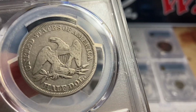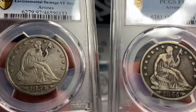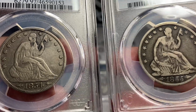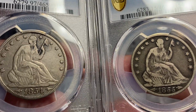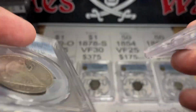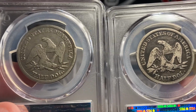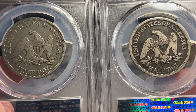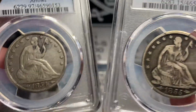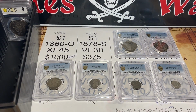And what's always neat about this too, here's something else I love. Two 50-cent pieces, both within a year of each other. And look at their journey through life, right? This one's got that real silvery, gray color. This one's got a brown tone to it. They're virtually the same coin, similarly graded, but totally different look to them, right? And that's just the history of these coins. That's the story that they tell. So I think that's really cool. I like seeing that kind of diversity.